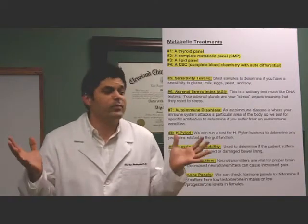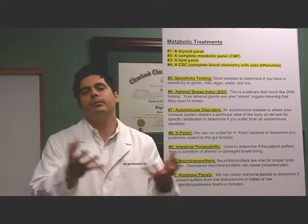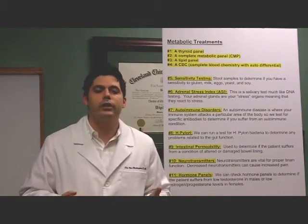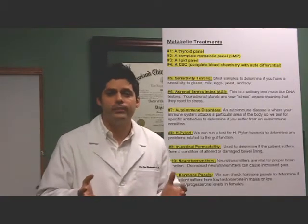Gluten's in everything. Pizza, pasta, my salad dressing. I go to In-N-Out Burger and get the buns. So we have to really look at that. Other common sensitivities are soy and dairy, okay?